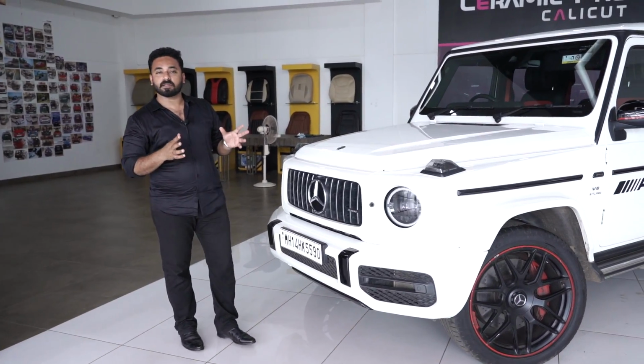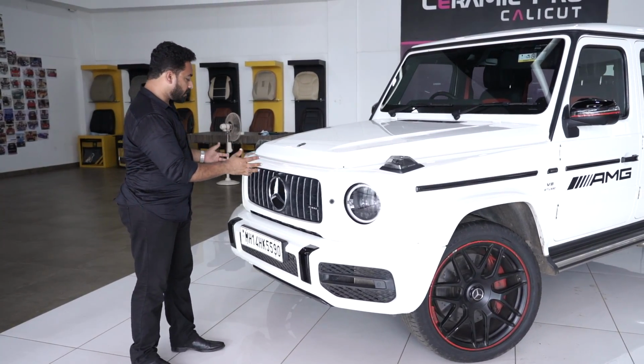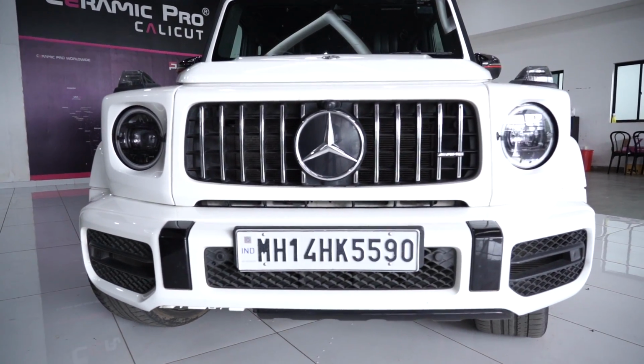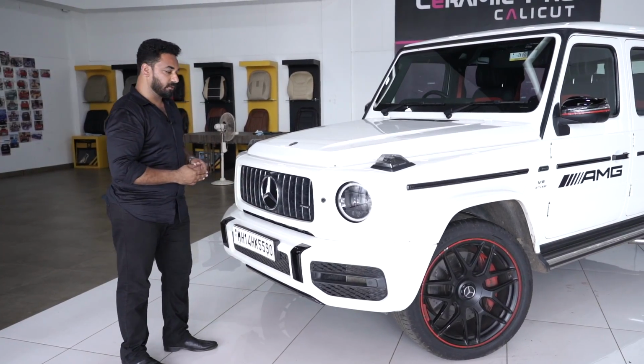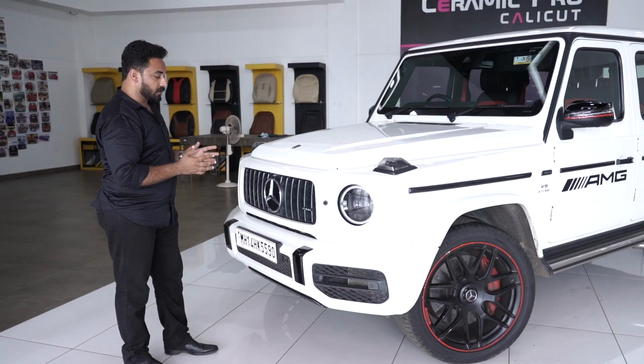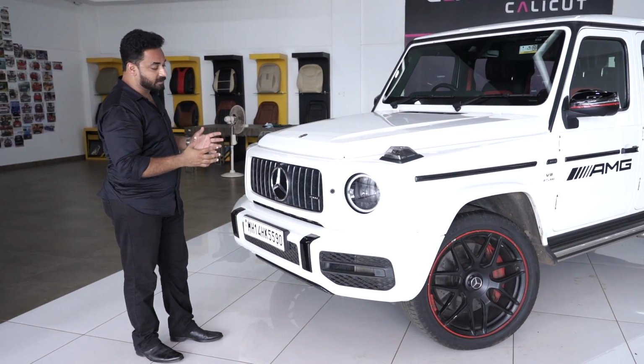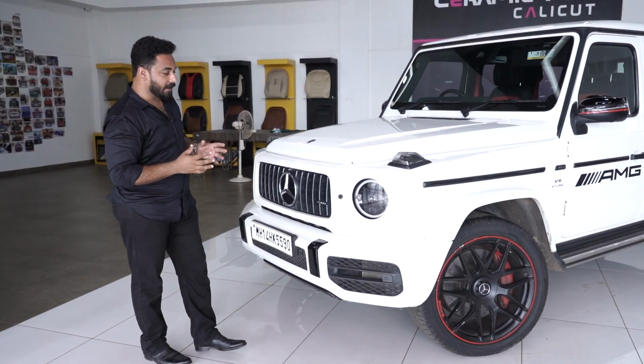The G-Wagon retained the same design, but the fascia has some differences with the AMG, because it has the new AMG grille, which is a vertical slat, and it has some negative element to it. Initially I didn't like it in the photos, but when I saw it the first time in Moscow, I was literally attracted, and now it's growing on me. So now I don't have any problem with the grille, it's really attractive.